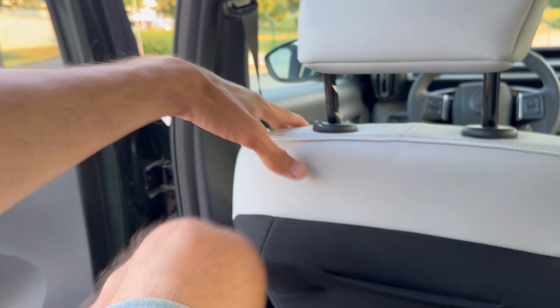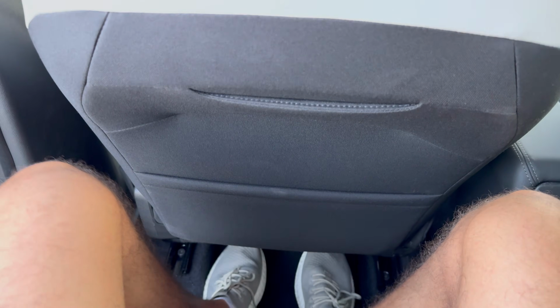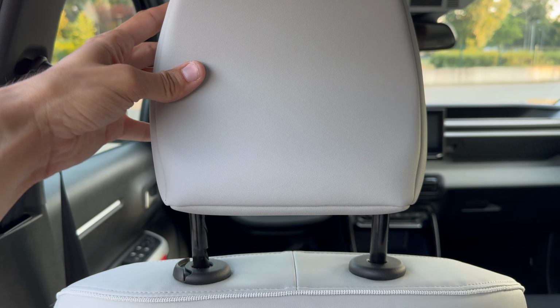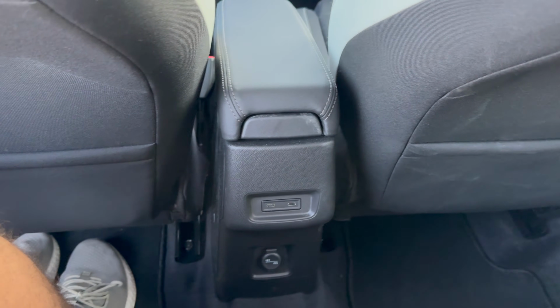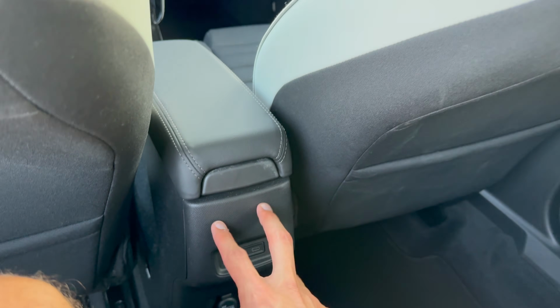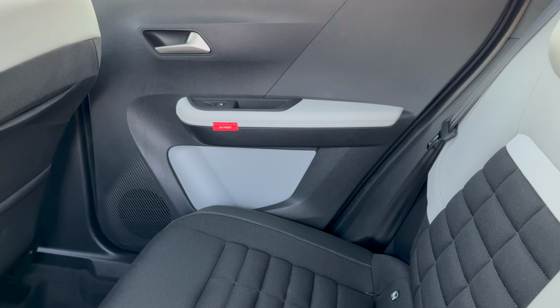Okay, so I was sitting in the front, and look at this, plenty of knee room, plenty of feet room, so super spacious. You can see here cloth on the back with 2 pockets, and then a leatherette on the top. Press here to adjust the height. Now on the back you're treated with 2 USB-Cs and a 12-volt outlet, but no AC vents for you. So Citroen, I would like that, at least in the C3 Aircross, if not in C3.